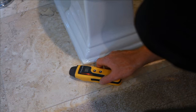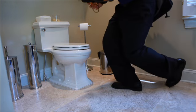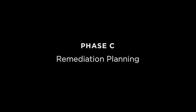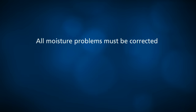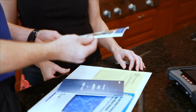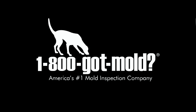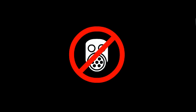Until any moisture problems have been corrected, mold remediation should not take place. Otherwise, the mold growth will surely return. Since the purpose of mold remediation is to restore a property to a normal condition, all moisture problems must be corrected and all excess fungal matter must be removed. It's that simple. Upon your request, we design the solution, help you find qualified contractors to perform the repairs and cleanup, and provide post-remediation verification services. Again, we do not ever perform repairs or mold remediation. Phase C remediation planning is available upon request and is usually free of charge.